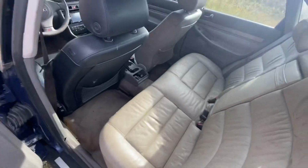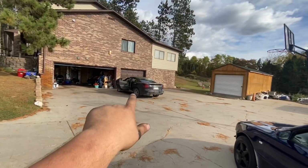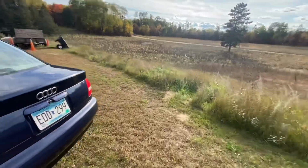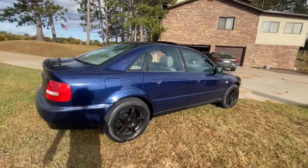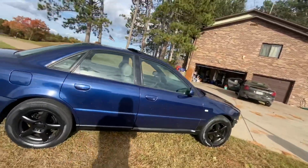It needs some work. It's a good project car. Local car enthusiast traded me his Comp G Grand Prix that needs a water pump, but it still runs and drives. It'll get hot if you don't keep water in it because it leaks out of the water pump seal, which comes with the part. I'm going to go ahead and do that tonight. Traded me that and a good amount of money for this.